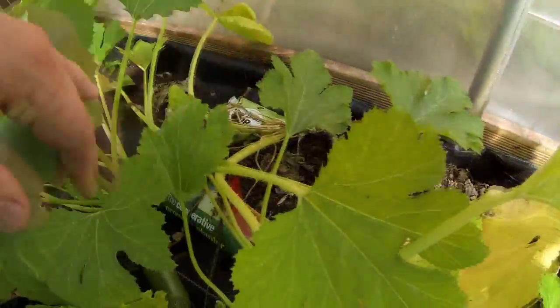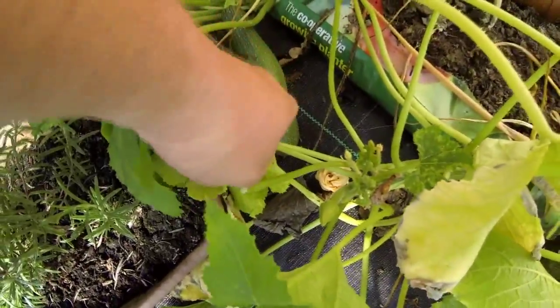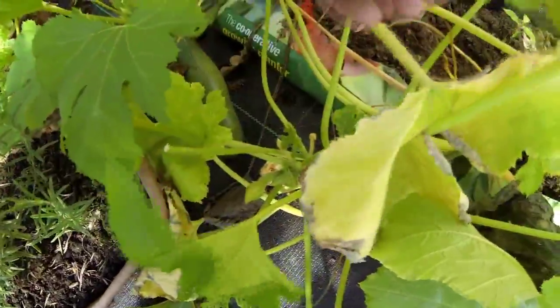The courgette plant, although, have we got any coming on there? We've had loads over there. Oh, there's another one there, look, a big one down there. Another big one down there, as you can probably see. We've had loads of courgettes off this. I think it might be coming to the end now.